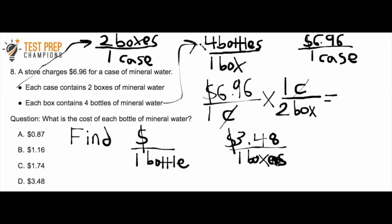So we look at this here, 4 bottles per 1 box. So what am I going to do? I'm going to do a similar thing, and I want to take this 4 bottles per 1 box, but I want to flip it upside down because I want the boxes to cancel out here. So again, what I like to call following the units here.